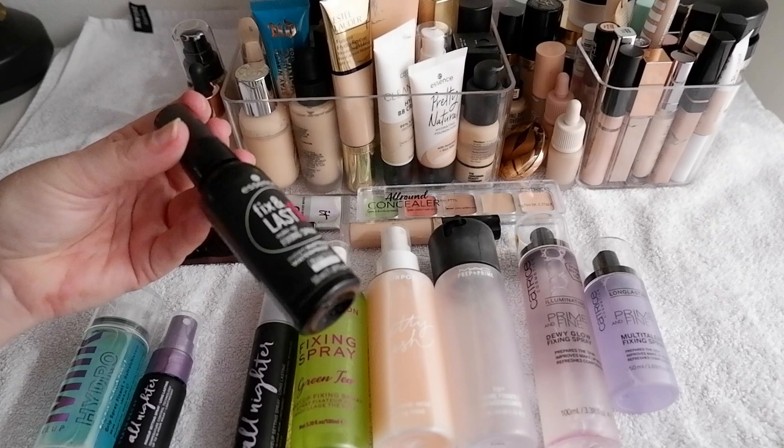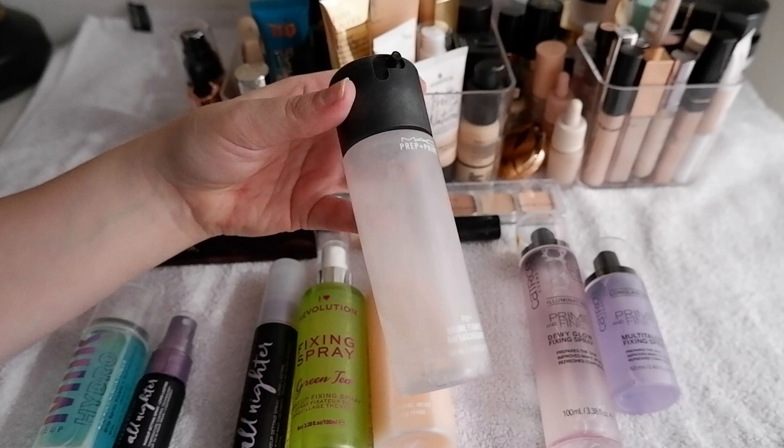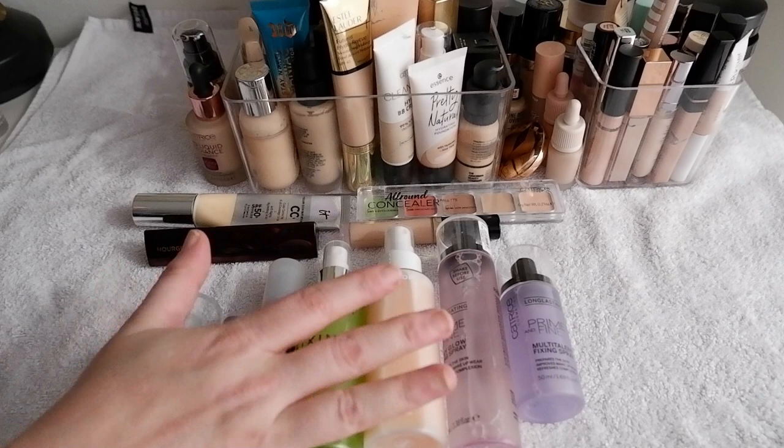And then a sad little bit left, only like this much in my MAC Fix Plus. I only use this to wet shadows though, but yeah, those live in my makeup drawer. And then all of these are actually going to stay. I'm not going to be decluttering any of these.